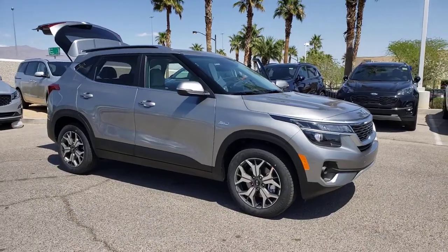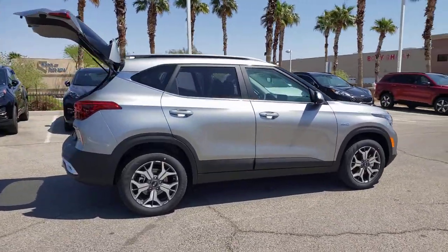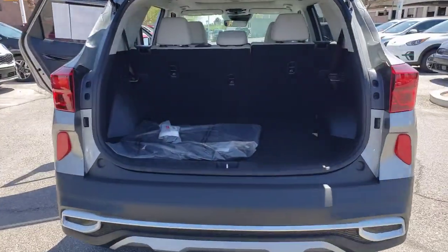This could be the car for you. The 2021 Kia Seltos. Now is the perfect time to start a fresh new chapter in your traveling life. Take a closer look at this vehicle. Its design and features represent an outstanding value.